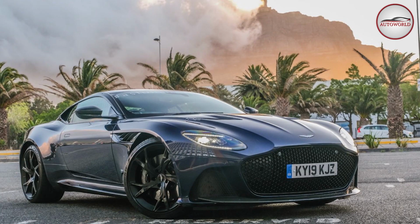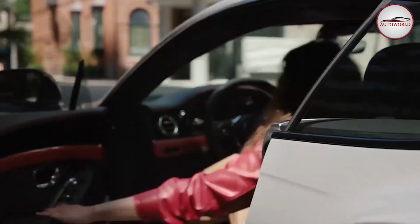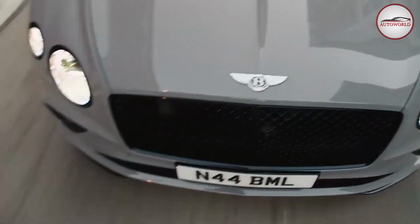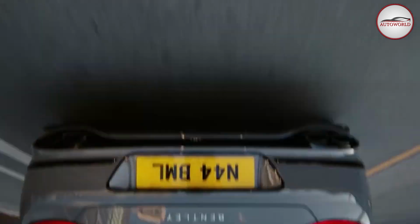The Aston Martin DBS Superleggera and the Ferrari GTC 4 Lusso were 2 of the fastest 4-seat vehicles available in the past. Bentley released the 4-seat Continental Supersports in 2017 with a top speed of 209 miles per hour and a 0 to 60 miles per hour time of 3.4 seconds, and it was marketed as the fastest 4-seat vehicle in the world at the time.